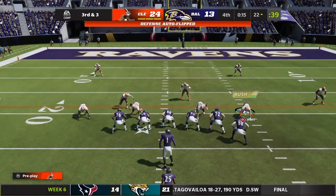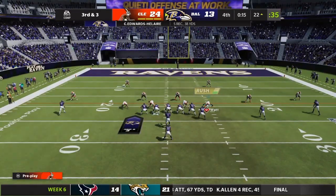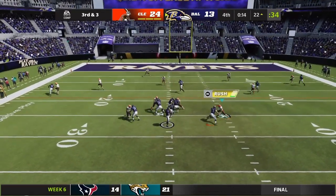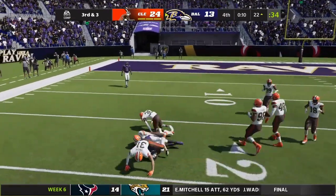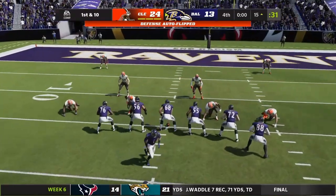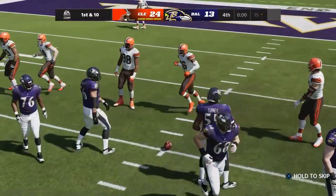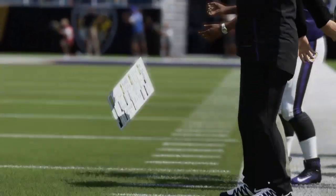Ravens going to use their 3rd and final timeout as it'll come with 15 seconds to play in the ballgame. Fields on 3rd down. And able to find Gesicki, the tight end. And he will have a Ravens first down as they convert on 3rd and 3 with a nice gain of 7 yards. So Cleveland able to come away with the victory here.